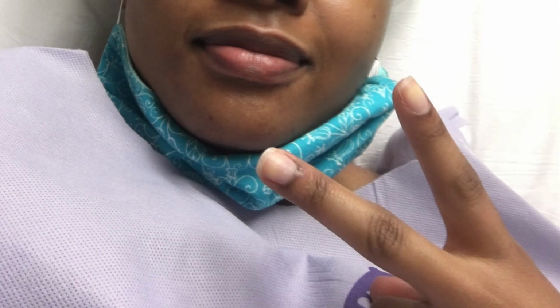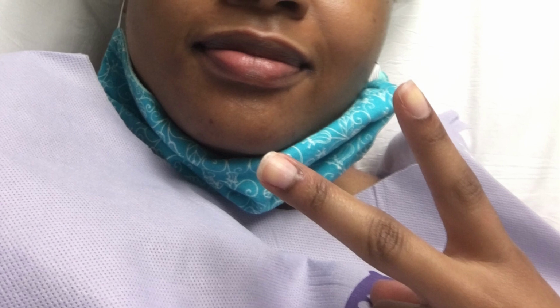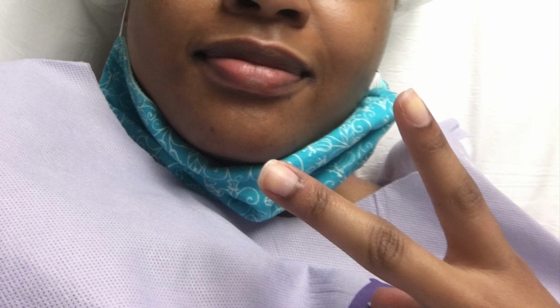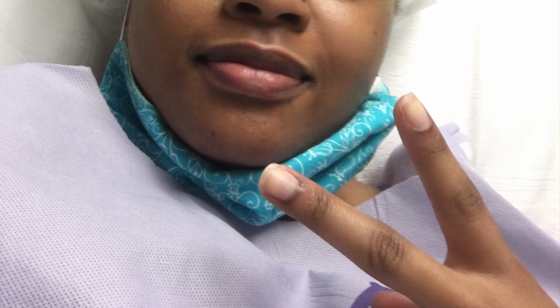The funny thing is the area started to look lighter, literally a day or two before the procedure. But like I said, it wasn't something that I needed to play around with. I went ahead and wanted to go through with the procedure to see exactly what it was. So here I am, waiting to go back for surgery. Like I said, I was there by myself. My dad dropped me off, and I really just had the support of the nurses and doctors there.